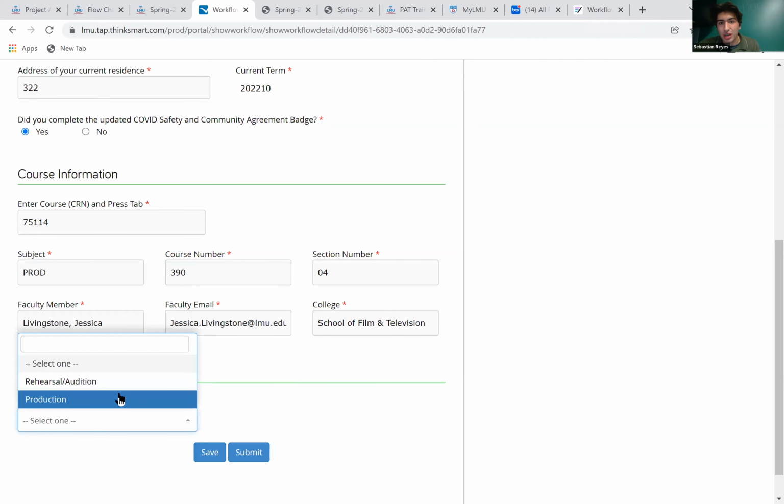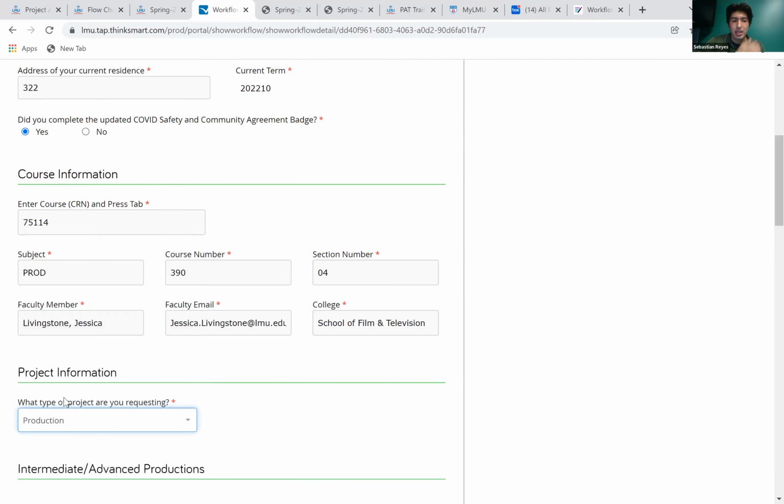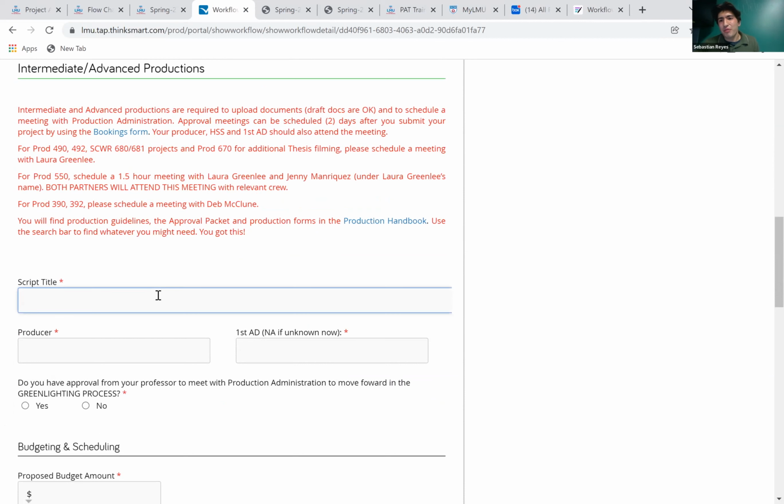Currently at this time, due to COVID, we're not doing rehearsal / audition requests on campus, just because we're really closed down right now. So you don't need to worry about the rehearsal audition stuff. That's mostly going to be on Zoom. So we're going to hit production. And now look at this. We have our intermediate / advanced things to answer. So first, you have to fill in your script title. And let's just say for this, it's going to be Phil and Carl Help an Old Lady.